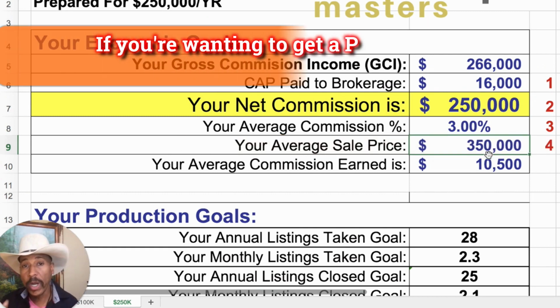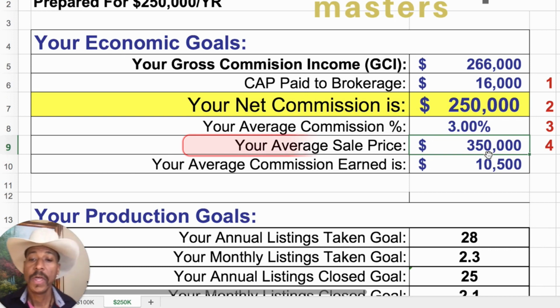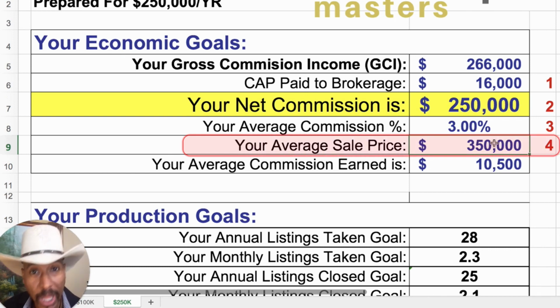If you're wanting to get a pay raise, you're going to want to raise your standards. You're going to want to raise the amount or the average sale price of the home that you're selling. Now, for some of you, $350,000 is going to seem high, and for some of you, $350,000 is going to seem very, very low. If you're in a market where the homes are averaging $800,000, then you just bump that number up to whatever you need it to be.